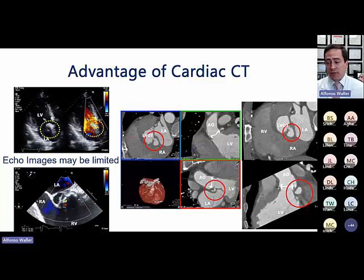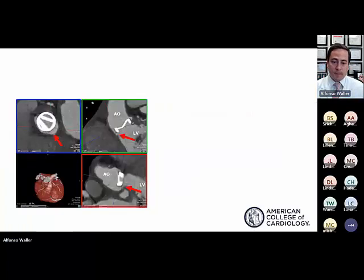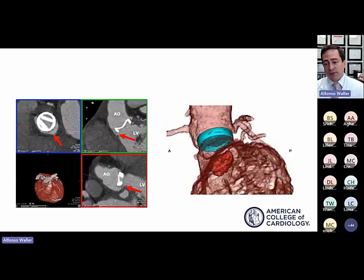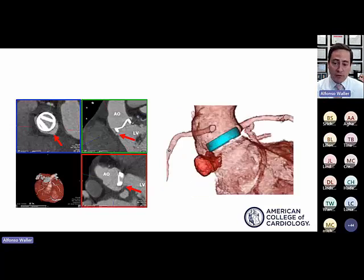So because we have tomographic information throughout the cardiac cycle, we could replay the images in any plane that we'd like. This same patient also ended up having a perivalvular leak around the actual valve. And with this, we could also assess, obviously, the coronary arteries. 3D volume rendered images can be used to help the heart valve team to visualize and plan pre-surgical or interventions.